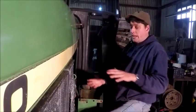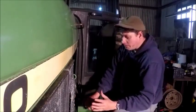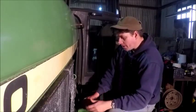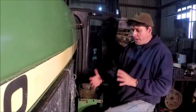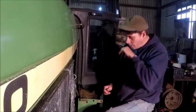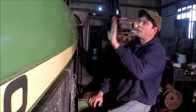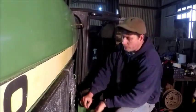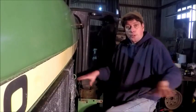And we used to have a load of mats. Now, for those of you that aren't up to speed with that sort of work, mats are basically, if you can imagine big doors just laid down on the ground, and you track on these big doors, they're actually big timbers all bolted together. If you stand them up, they look just like a massive timber door. And they spread your weight.